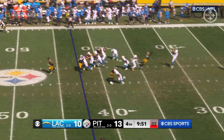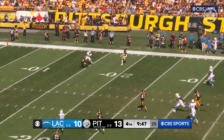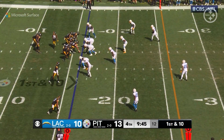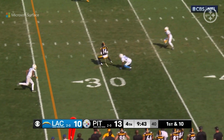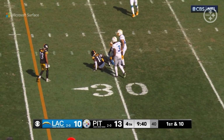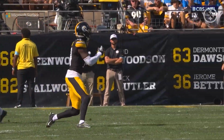We expect that kind of stuff from TJ Watt. But Joey Porter Jr. not just shutting down number 1 receivers. He's playing a physical game, and he had to play one against the Chargers. Yeah, no doubt. So they get the ball back to Justin Fields and company, and this is where we finally see a second touchdown in one game.